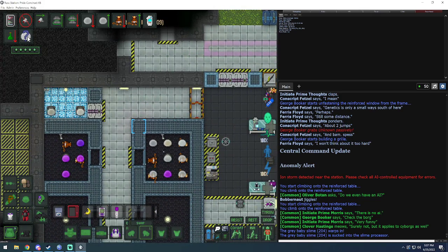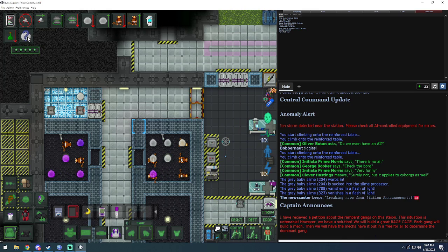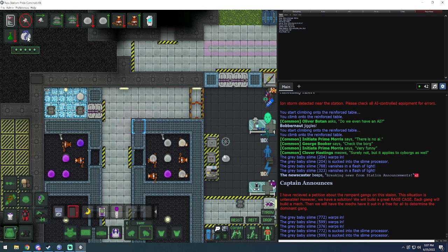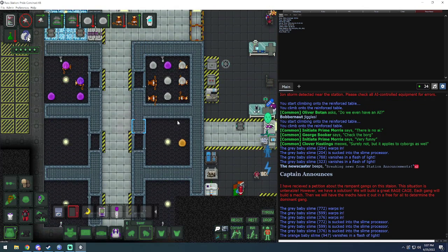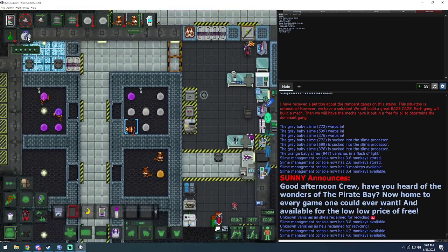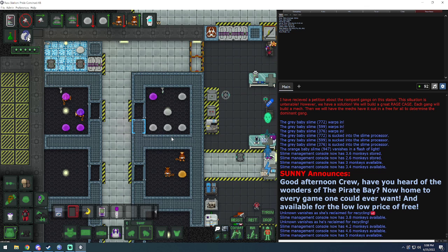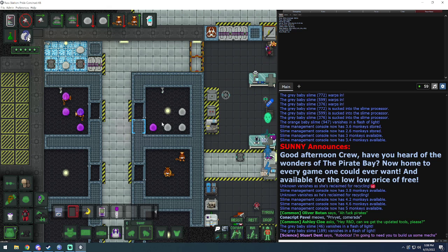Okay. Oh my god. About rampant gangs on the station. The situation is untenable. However, we have a solution. Build a great rage cage. Each gang will build a mech. They will have the mechs have it out in a free-for-all to determine the dominant gang. Dear God. Have you heard of the wonders of the Pirate Bay? Now home to every game one could ever want. Jesus Christ. Bad. Bad robot.